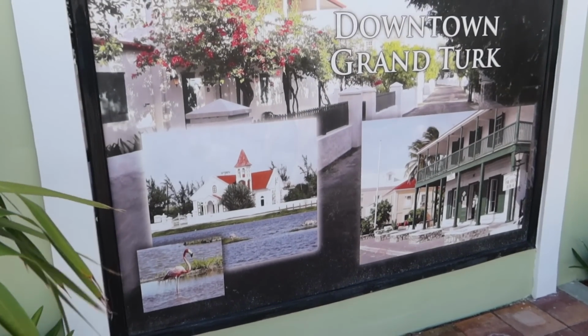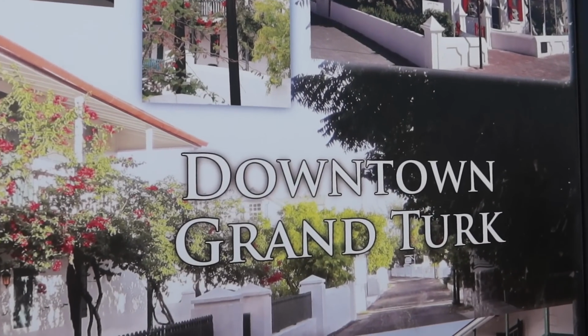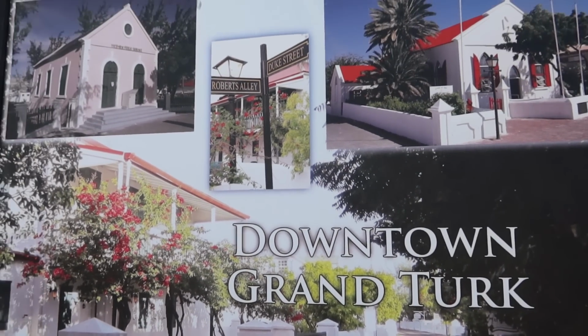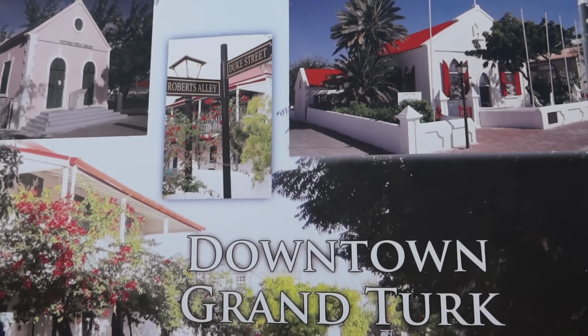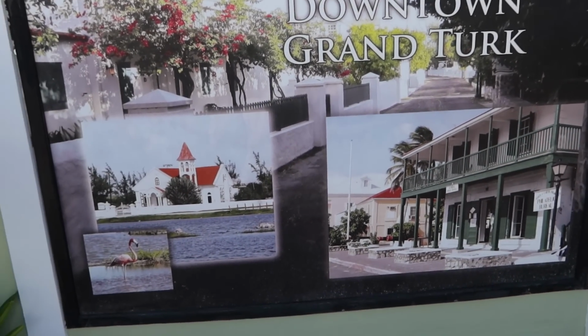Oh, I tell you what, it's a hot one today, and Charlotte's really feeling the heat, so she's gone for a bit of a chill out in the shade. And I just thought I'd come and have a little stroll around and show you some more of what Grand Turk has to offer just here. Yeah, we've got downtown Grand Turk on the photos just here.